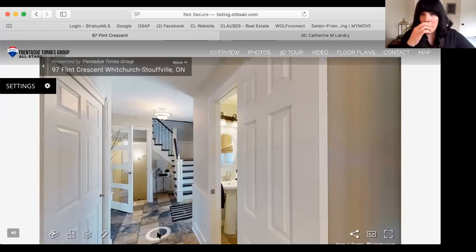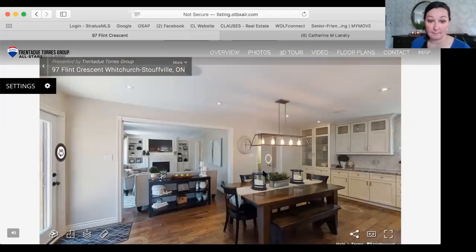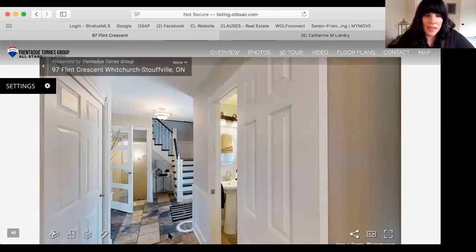Pot lights, two-piece. Do you see these slate floors? I so love those floors. They're stunning. I told my husband. And the color choices are so nice too. They give a nice little pop.